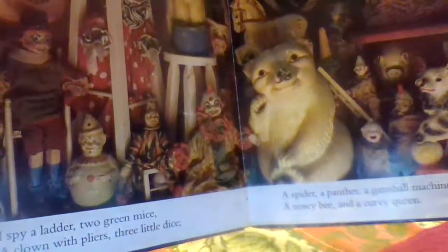I spy a ladder, two green mice, a clown with pliers, three little dice, a spider, a panther, a gumball machine, a nosy bee, and a curvy queen. I spy a wonder, a man with a cane, three safety pins, and an old-fashioned plane, a girl jumping rope, a thumbtack, a spoon, a man with a mop, and the man in the moon. So that's it for this video.